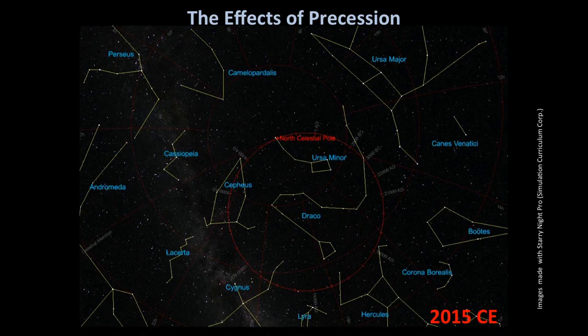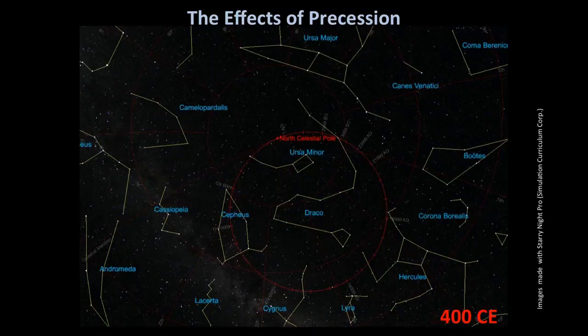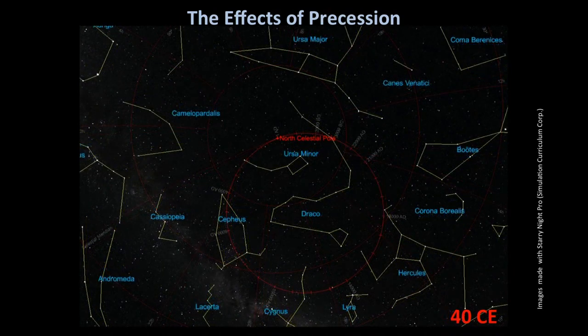But let's look at it 400 years ago, back at the period of great European exploration. It's not such a good match now. Now, it's not that bad. It's pretty close. It's workable. But let's go back to around 400 Common Era. And this would have been around the time when we believe Polynesians first stumbled onto Hawaii. And I'll get onto that in a second as well. At this point, the North Celestial Pole and Polaris are really getting quite far apart. And if we go back to the time of Caesar, we see a big variation. And in fact, there isn't even any nice bright star near there.